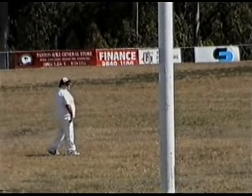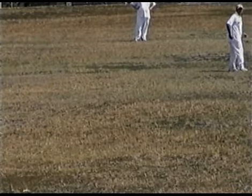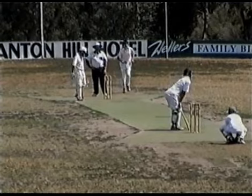Down to fine leg, there's a little bit of a misfield, but it didn't appear on the camera, so his good name will remain intact. And one more run to South. Taylor to Jackson.